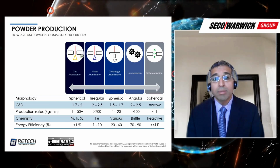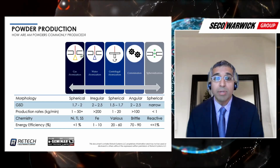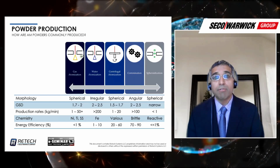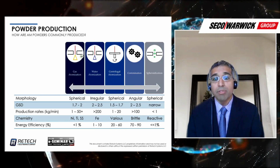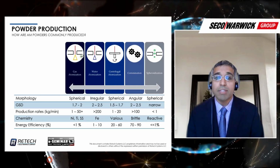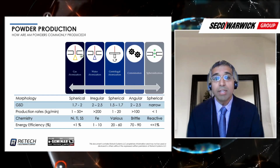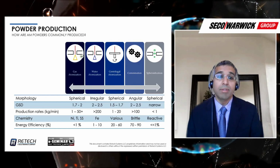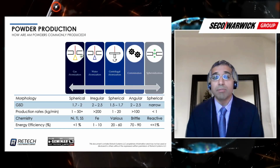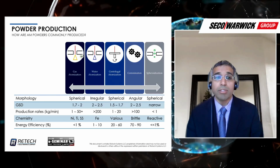And then Todd, in his previous talk, described in an excellent way, the chemistry matters. Chemistry significantly matters, and the different processes that we use will impact the chemistry, whether it's the amount of oxygen or nitrogen pickup in the process, the ability to have various feedstock, and how we can manipulate the final powder chemistry based on the feed material that's going into the atomizers will also influence processes.